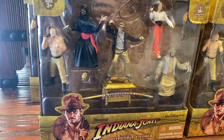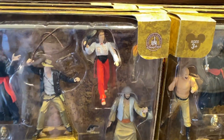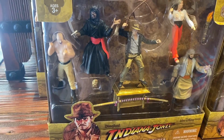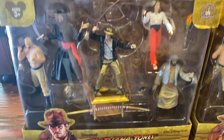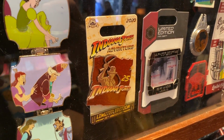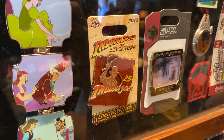Oh my god, there's even more figures. But again, this is like Disneyland and Disney World authentic parks. But is this from the stunt show? Honestly, it could be from the stunt show. And Great Movie Ride, I guess, but it's not there anymore. Then of course, if you are a pin collector, they also have the 25th anniversary limited edition pin. It's cool, it's red. I like it.